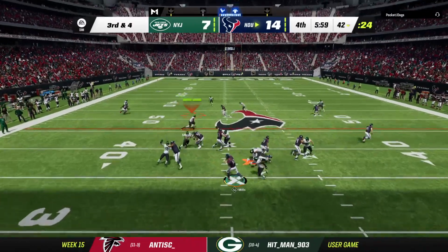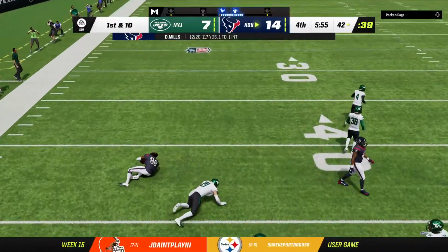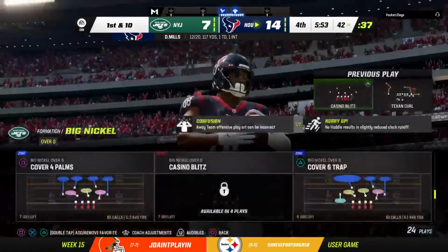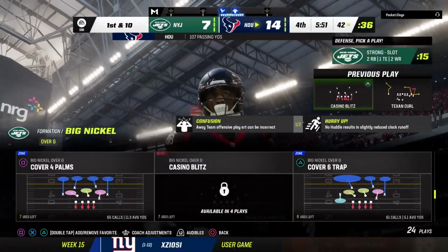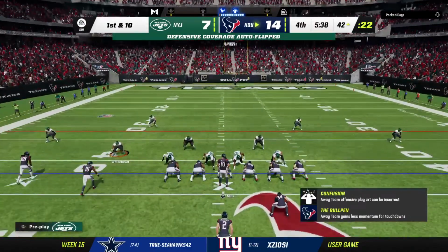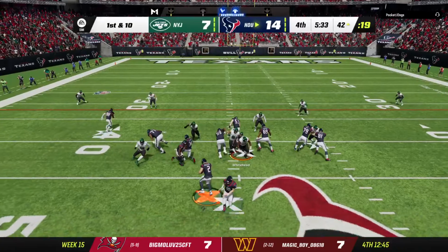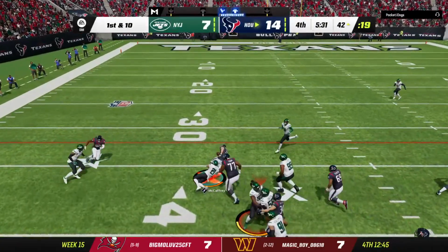Mills now. Open man, Lamb. It's complete. And that's going to be another 1st down as the tackle made at the Jets' 42. A solid gain of 15 yards, and the sticks move. So in Jet territory now. Here's 1st and 10 at the 42-yard line.